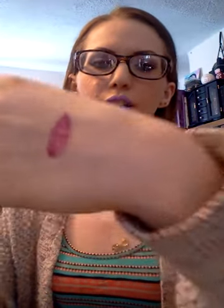And I also got J.Cat's Wonder Lip Paint. I don't see a name or a color, but I really, really love the color. It's gorgeous. It's a nice dark red. I would kind of say it's a lip stain, because it's not a really thick, full coverage kind of lip product. It's kind of a stain in my opinion, but I really like it, and it smells really good.